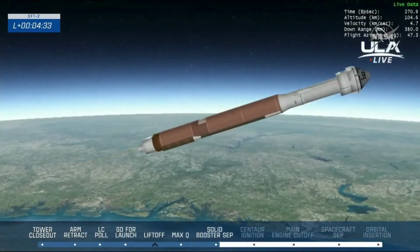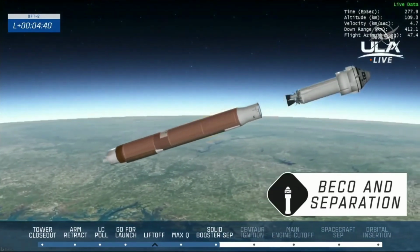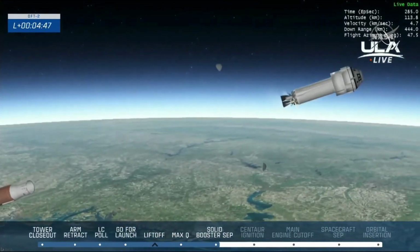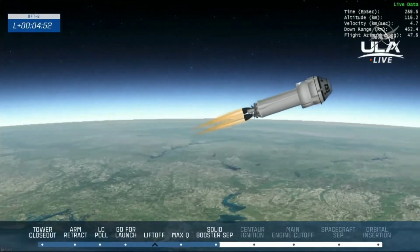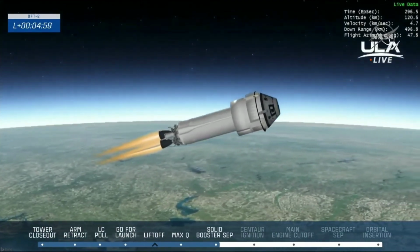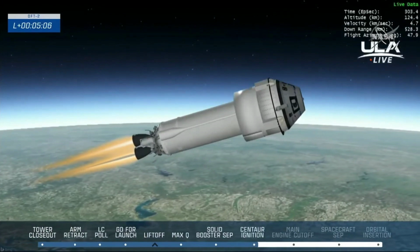And we have BECO, booster engine cutoff. We have successful staging, pre-start on the RL-10s. We have ignition on both RL-10s. Centaur's now gone to closed loop steering. Just passed through several milestones. Teams here on the ground reporting that all are looking good.